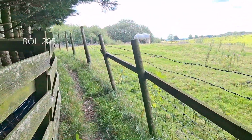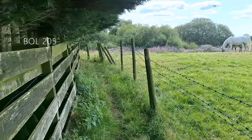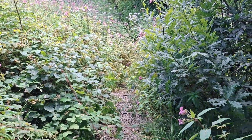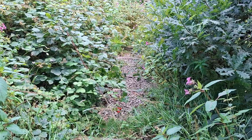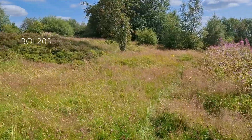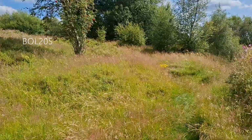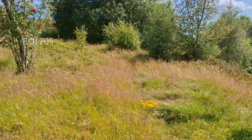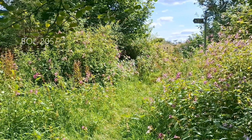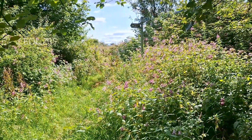And then when you have a field on one side it continues quite pleasant. And further along, you've got some steps to help you. After battling your way through the undergrowth, you come into a more open field, which makes the going rather easier. This is the end of BOL 205. Over there is BOL 204, and going forward towards Boot Lane is BOL 206. The footpath sign marks the three-way junction.